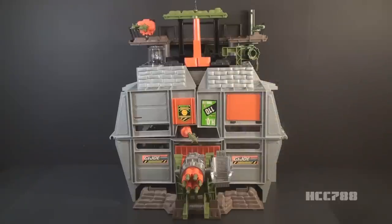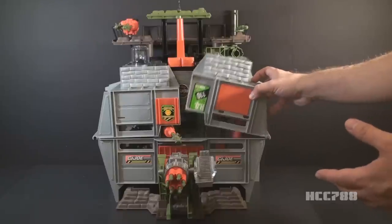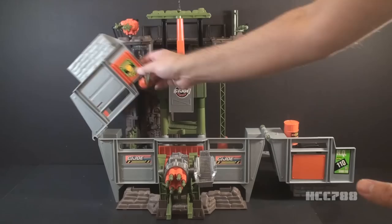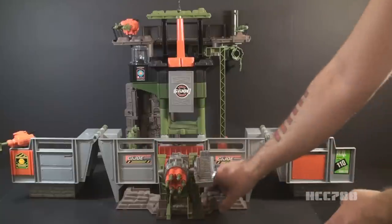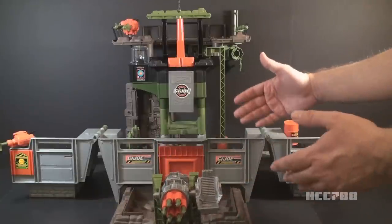This is a very large playset. It doesn't look very large in its compact mode. It folds up, so it takes up a lot less space. But I wanted to start with its compact mode, so you will be impressed when I open it up. Let's open this guy up so you can see this sprawling headquarters. It has wings on the side that open up like that, so now it's almost three times as wide. And this front piece here slides out as well, so now it's deeper.